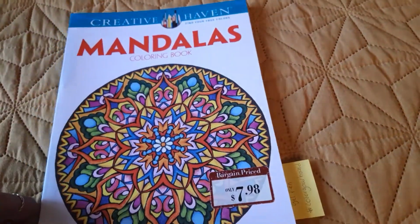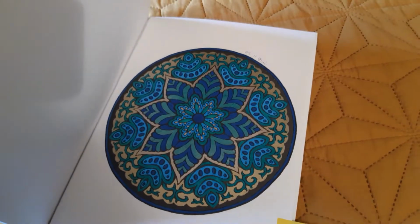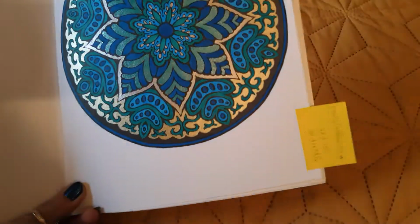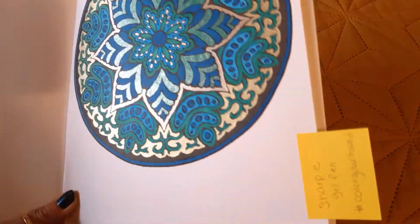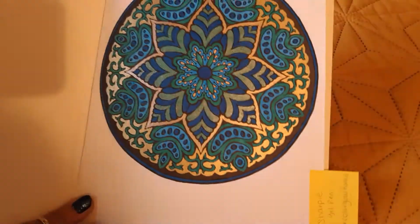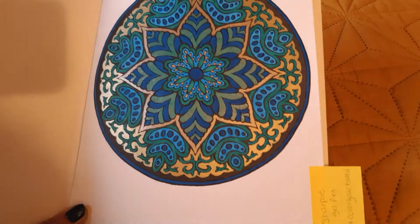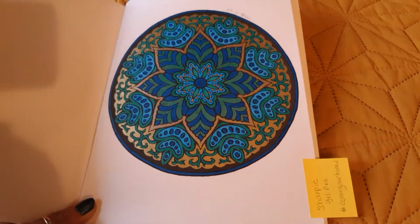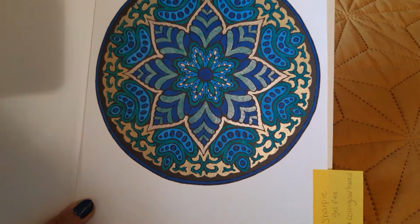I colored in Creative Haven's Mandalas. I colored this one one-handed, I'm trying to hold my tripod up here. So I thought this one came out really pretty, and it's very holiday-ish to me. That was Sharpie and gel pens, and this is also for Color Your Hoard, which I will have to take pictures of so that I can put them on Instagram.